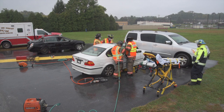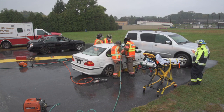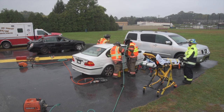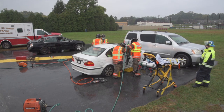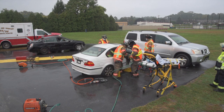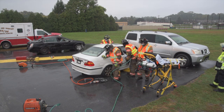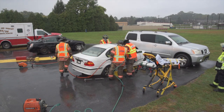The firefighters continue to work to open the door, remove the glass, and prepare to cut the roof from the vehicle. All this work is being done so that we can safely, carefully remove the patient from the automobile. Goshen Fire Company has a fully equipped heavy rescue vehicle which carries all of this specialized equipment for vehicle rescue.